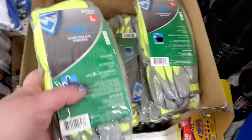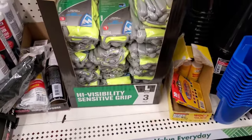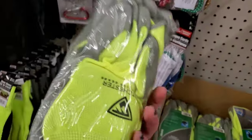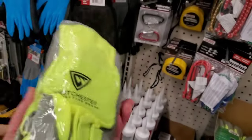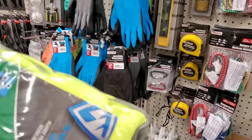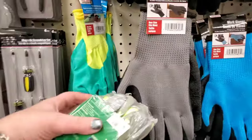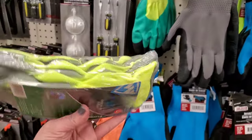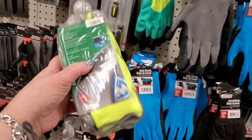Now this is a really great buy. I don't know what sizes. Okay, they only come in size large. You get three of these work gloves. Now to me, and I scanned them to be sure, you get three packs and they look like the ones that we normally pay $1.25 for one pack. So, I mean, for one pair. We're getting three for $1.25 now.